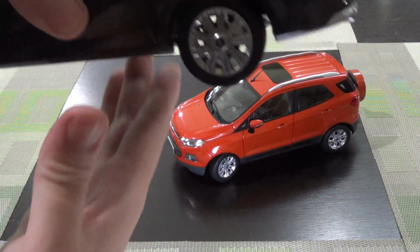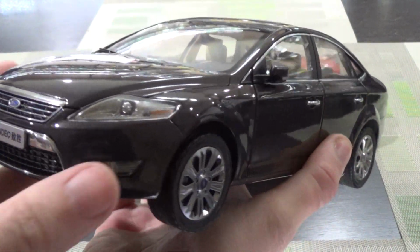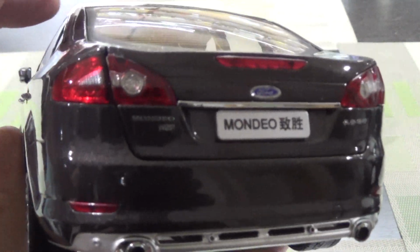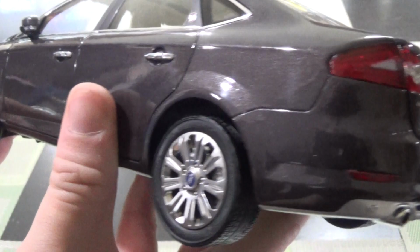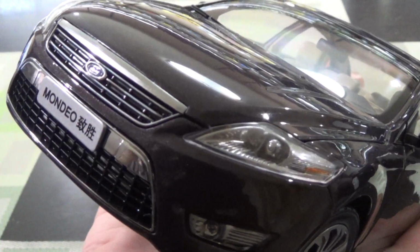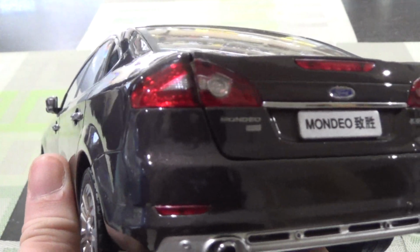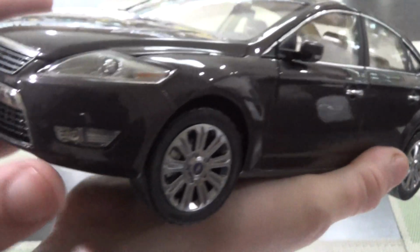First up is the Ford Mondeo. This is what Ford called a global car, a global platform. In the US we had the Contour, which would have been known as the Mondeo, and afterwards you had this body style, which did not come to the US. We never really had anything in the US named Mondeo. We call it Fusion now. Before that, it was the Contour. But yeah, this is a neat dealership model.